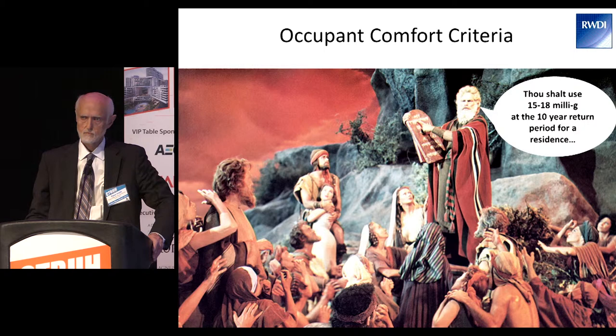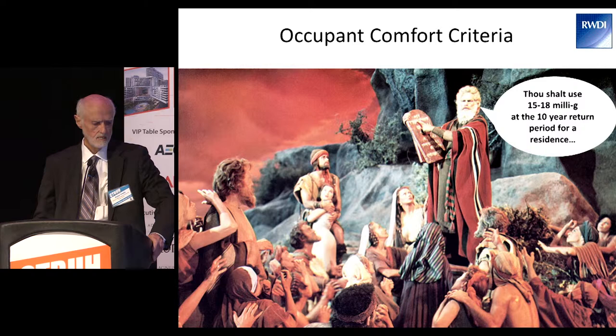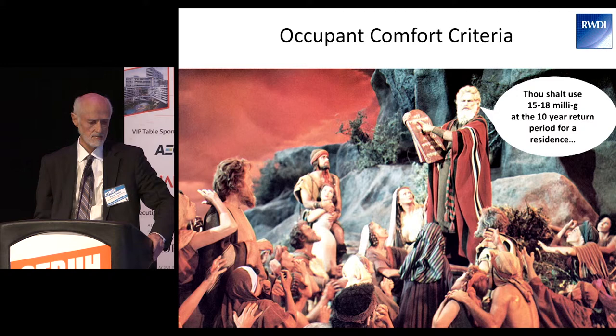may have to be reviewed as we see buildings going even more slender, up to 20 to 1 and that kind of ratio, and having very long periods. So, but that has been the guideline for a number of years. And it's worked for us on many buildings.